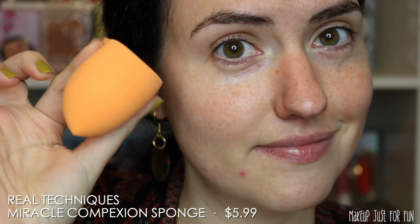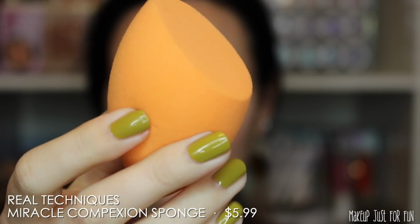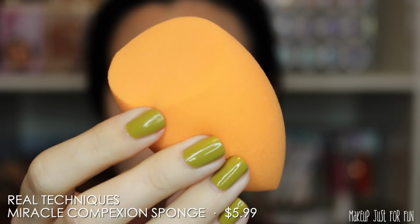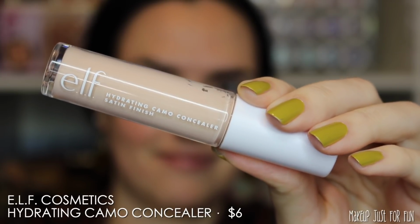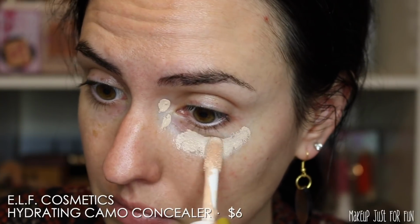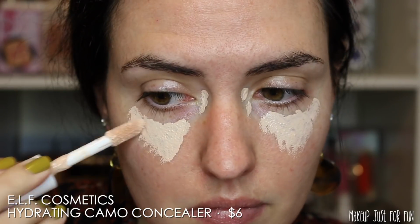First up, we need a sponge. This is the Real Techniques Miracle Complexion Sponge. You can find it for around $6. It's one of my favorites, and it's been a long time staple for me. A newer favorite of mine is the e.l.f. Cosmetics Hydrating Camo Concealer. This one is also priced at $6, and these two are such a great affordable combo.